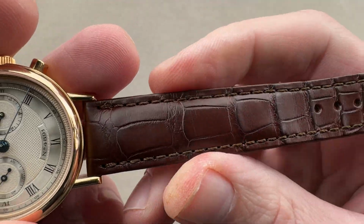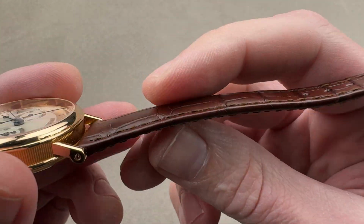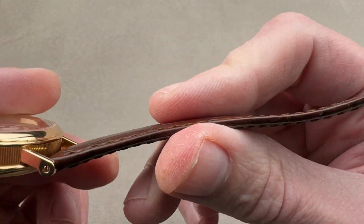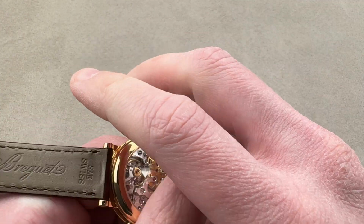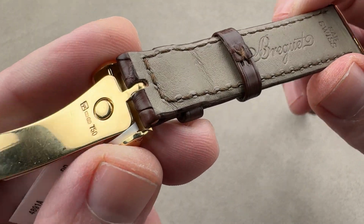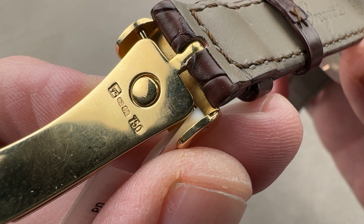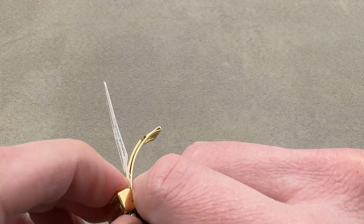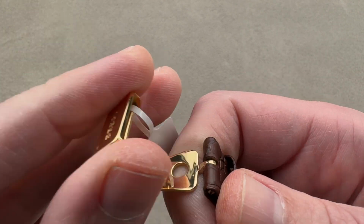The watch features a medium rectangular scale alligator strap with a folded edge, a monotone stitch, a little bit of stuffing or bolstering, semi-gloss finish. It's reddish brown on the bottom. You can see it has a calfskin lining, brand new Breguet factory strap. You can see right here, once again, the pre-August 1st, 1995 hallmark on the deployant clasp. Breguet branded, rose gold like the watch. Friction fit with a snap-shut action.